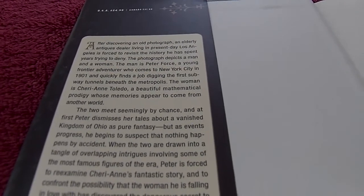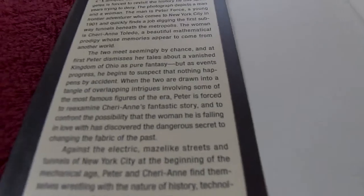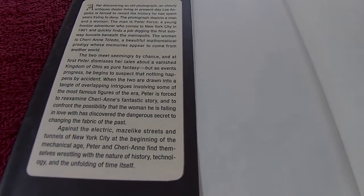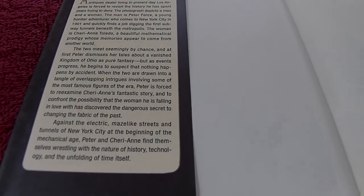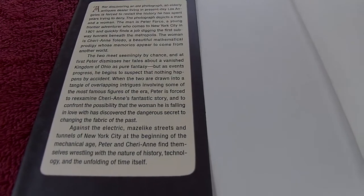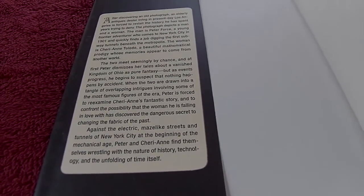The woman is Sherry Ann Toledo, a beautiful mathematical prodigy whose memories appear to come from another world. The two meet seemingly by chance, and at first Peter dismisses her tales about a vanished kingdom of Ohio as pure fantasy, but as events progress, he begins to suspect that nothing happens by accident. When the two are drawn into a tangle of overlapping intrigues involving some of the most famous figures of the era, Peter is forced to re-examine Sherry Ann's fantastic story and to confront the possibility that the woman he is falling in love with has discovered the dangerous secret to changing the fabric of the past.